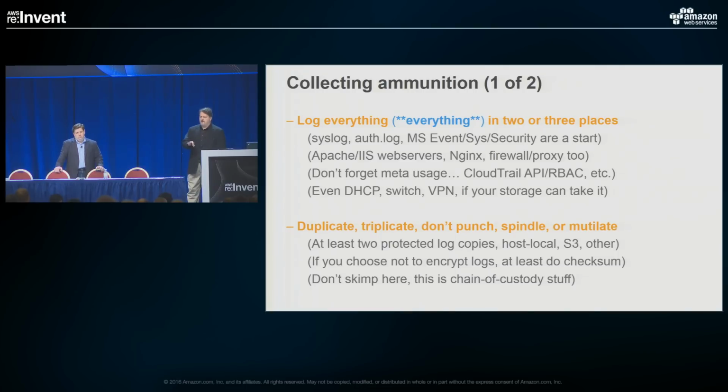I choose to look here, I focus on API invocations, on new role creations, on permission edits, additions, deletions. Somebody made a new user, somebody gave an old user new permissions. That stuff is interesting to me. And then if you can afford it, go down to the next level. DHCP lease grants, switches, persistent point-to-point VPN tunnels, such as those used within VPCs.